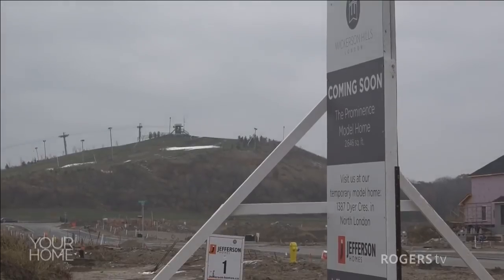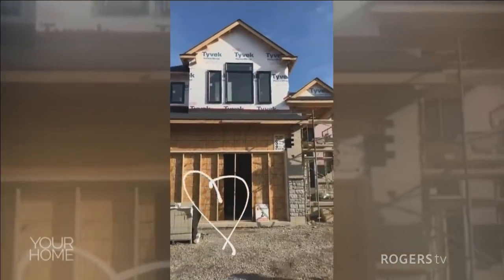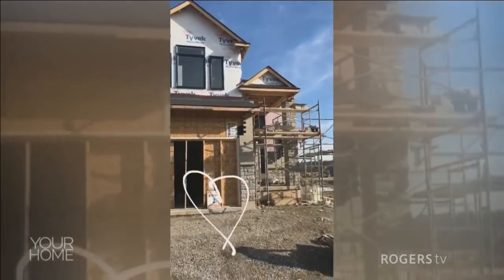So we're here in front of the Jefferson Model at Wickerson Hills. So you can see the Bowler Hill behind here. The theme that I've chosen for this house is modern farmhouse. So everything on the exterior will be very neutral with some black pops.